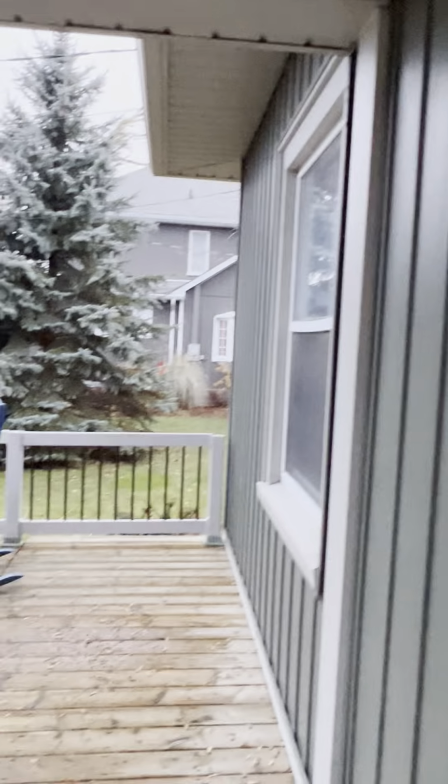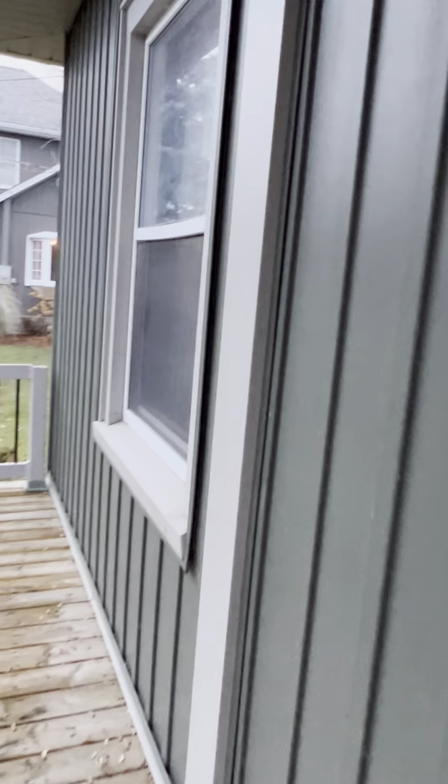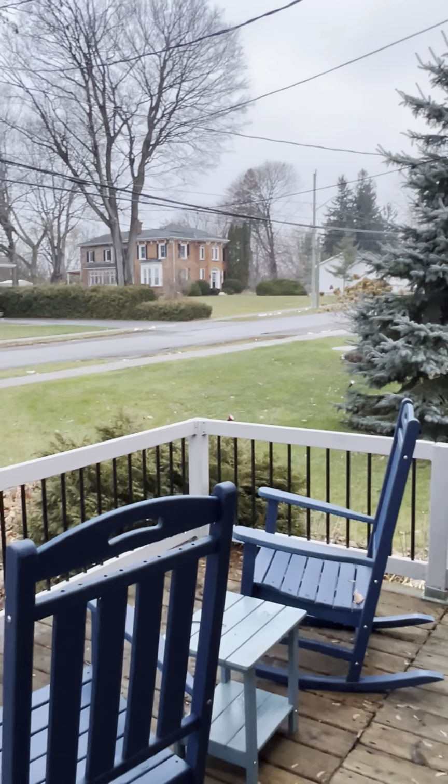Nice kind of board and batten finish. It is a vinyl siding, but it's nice and tight and it almost looks kind of natural. They did a good job at that. Soffits and everything. Windows, I did not clock an age yet. Maybe when we're in there together, we'll take a look.